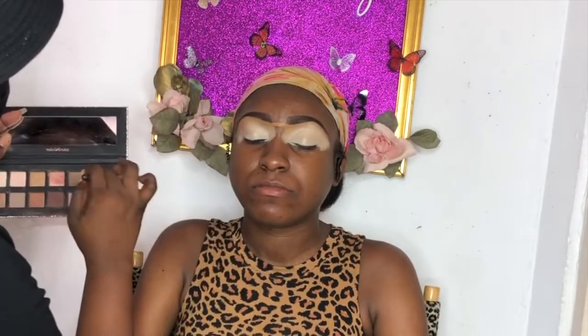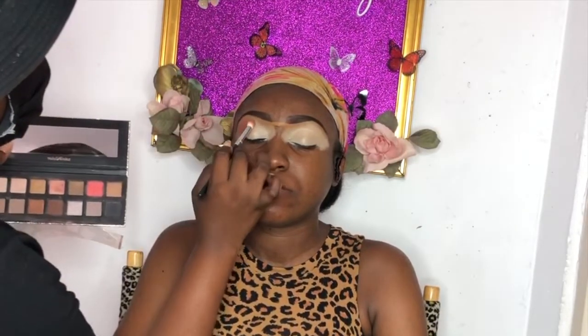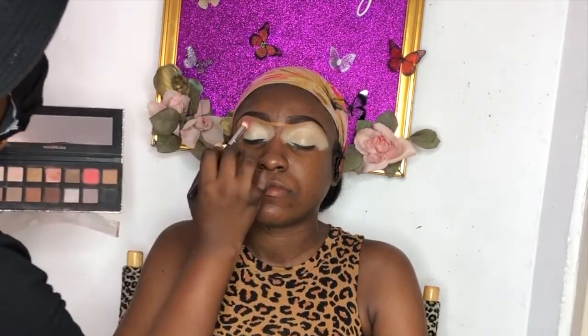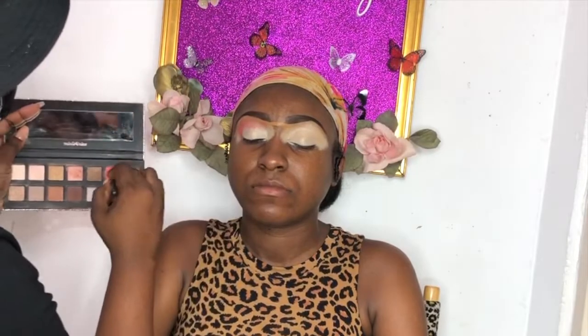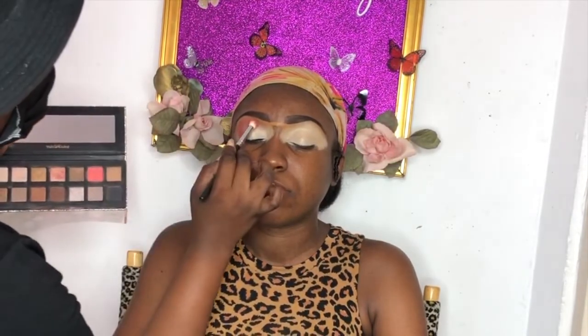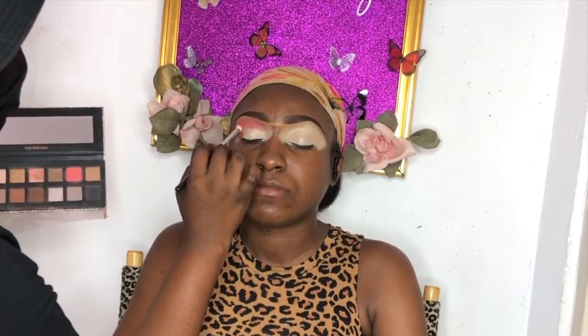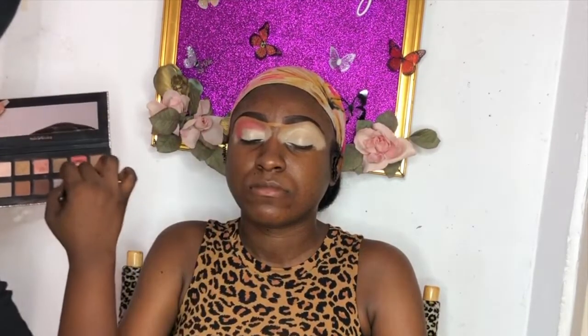Eyes are primed, and the reason we prime our eyes is to give our shadows, which are a dry consistency, something to grab onto. I use a lighter shade so that we can get the pigmentation that we want. And yeah, we're using this palette.